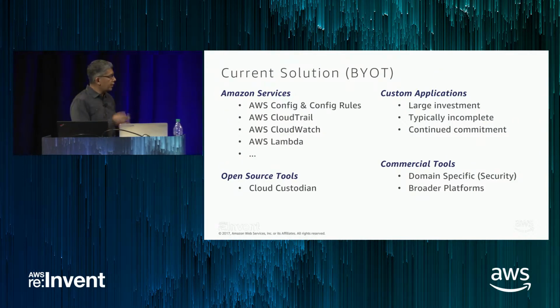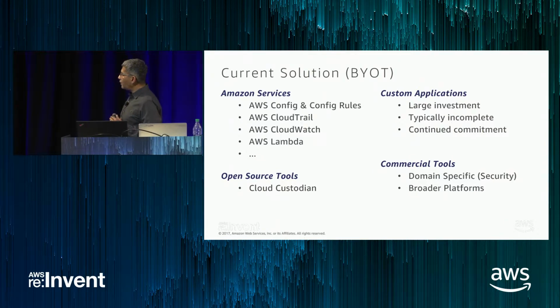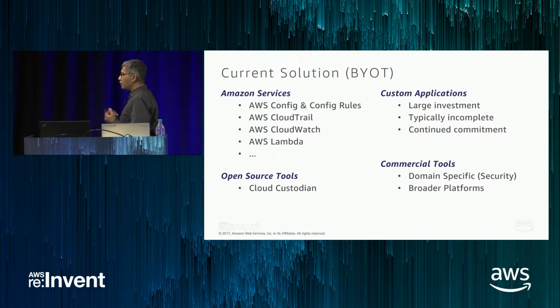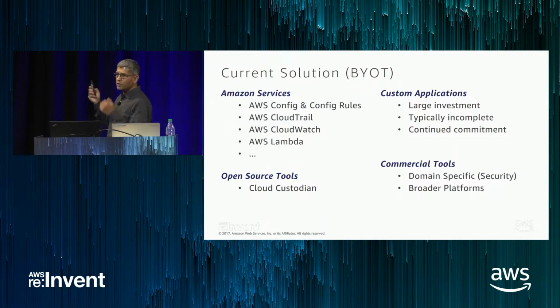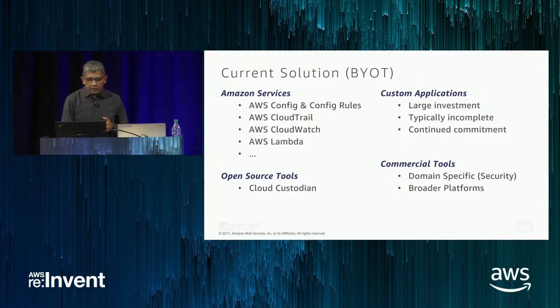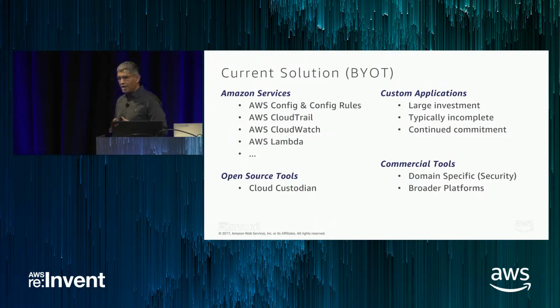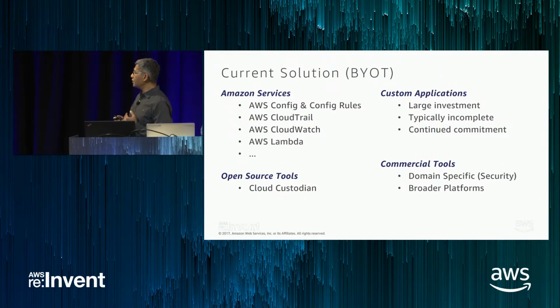There are also open source tools, and I picked one here, which is Cloud Custodian. It's from Capital One. It bills itself as a rules engine for AWS fleet management. You write your config rule as YAML, and it integrates with CloudWatch and Lambda to execute them in real time and take action. So even if you don't use it, take a look at it. If you don't use it as a building block, it might give you some inspiration. And no matter what you do, if you build something, it is a continued commitment. You have to keep track of all the services that Amazon's shipping. You need to integrate with data and your other workflow management systems. So it's not to be taken lightly.